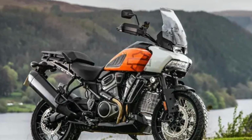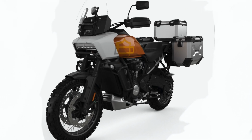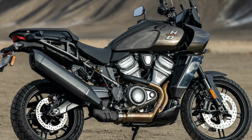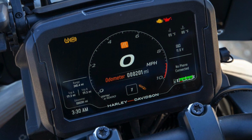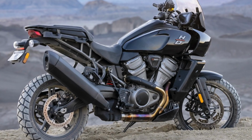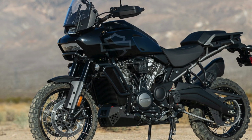But seriously, Harley, what in God's name were you thinking releasing this machine? It looks unfinished. It looks like an adventure bike that shagged a fridge. Now it looks kind of okay, at least until you get to that front end and that sort of headlamp nacelle thing. It's truly horrendous.